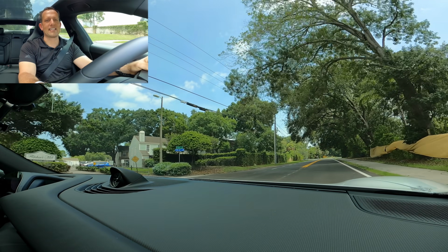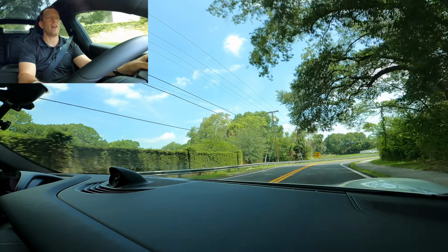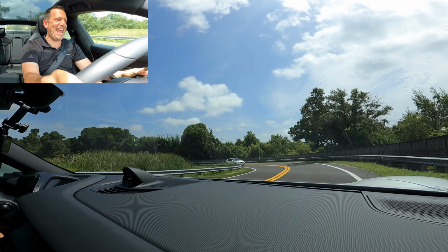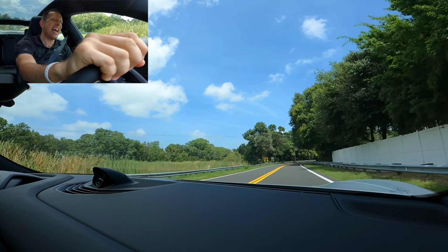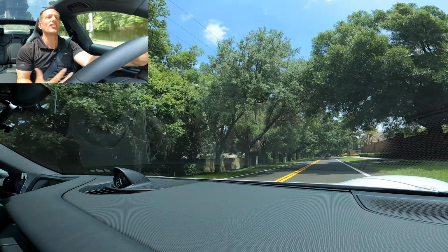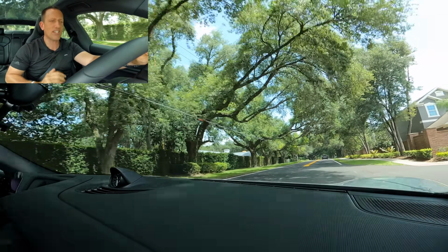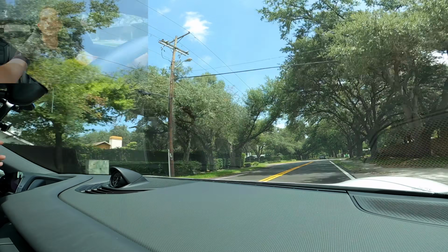All right, guys, let's see how we handle the twisty bits on throttle. Here we go. On the brakes, look at this. Feels good, yeah! Woo! The grip is phenomenal. Absolutely phenomenal in this thing. And that's what makes it such a performance-oriented EV. Not just about fast in a straight line, but also the twisty bits.